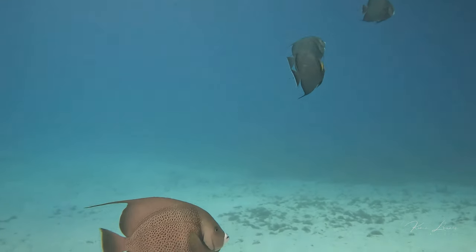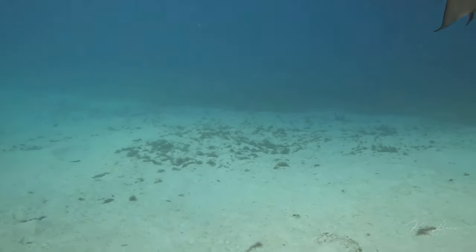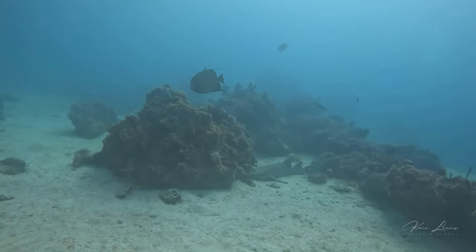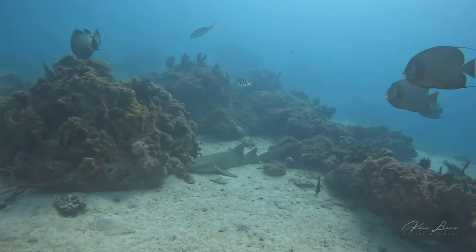Angelfish, which usually swim in pairs, have gathered around these few coral formations in a bigger school. Not too far, a nurse shark naps under a rock as divers swim around.